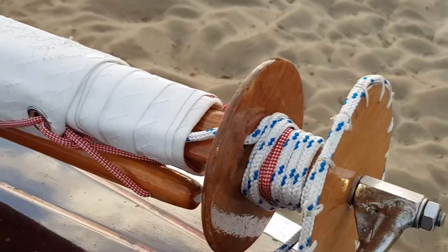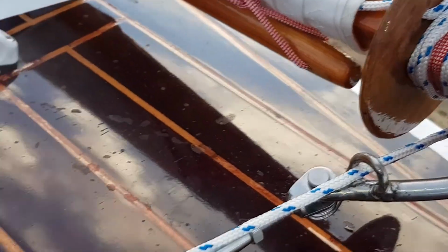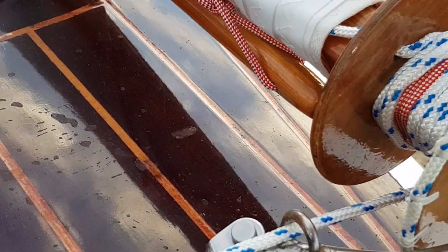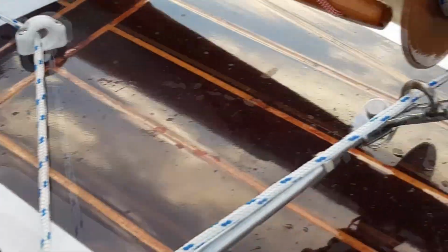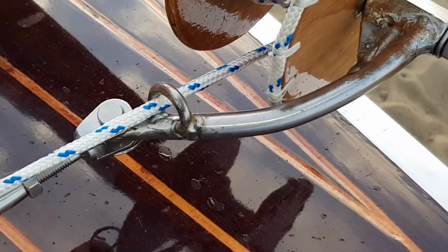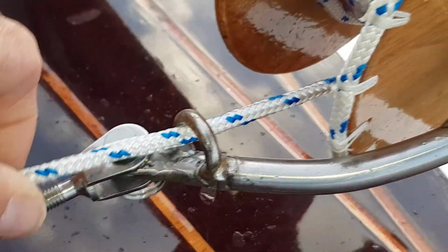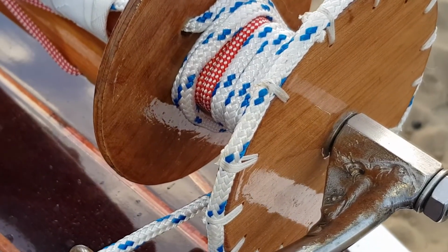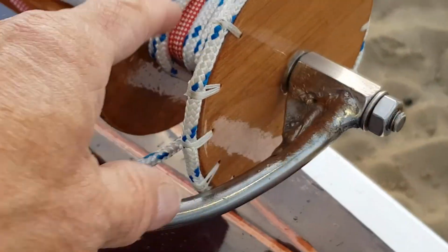This is the roller furler. So blue line runs into the boat. Hauling on this wraps a rope around the drum, and in turn it pulls the sail back in. At the moment I'm using just a big bottle screw, bit of a 12mm bar bent round, the hole drilled in it. I think it's a stainless steel connector nut with a little bit of a gusset onto a 10mm bolt, which is embedded in epoxy into the end of the boom.